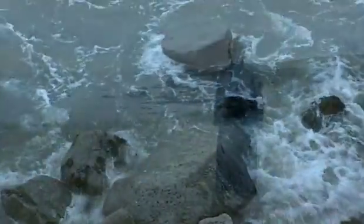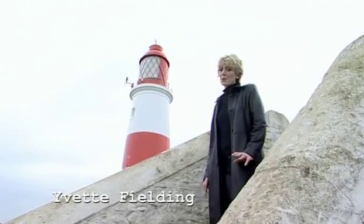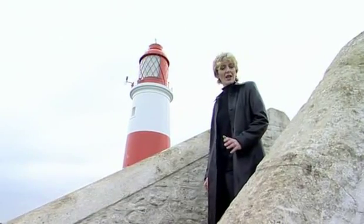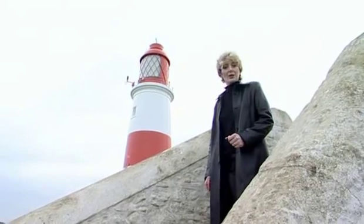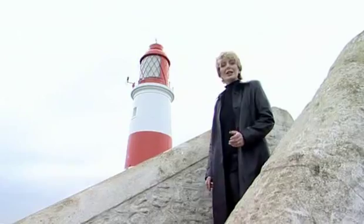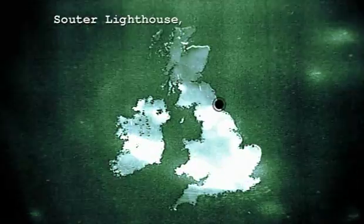Hello and welcome to Most Haunted. In Tyne and Wear, right by the sea, is a lighthouse that's been here since 1871. It's steeped in history and apparently has a resident ghost. Now, some of the people that work here have heard, seen or felt strange things. Some of the people here say it could be the ghost of the old lighthouse keeper that died here. Who knows? Most Haunted want to get to the bottom of the phenomena of Souter Lighthouse.